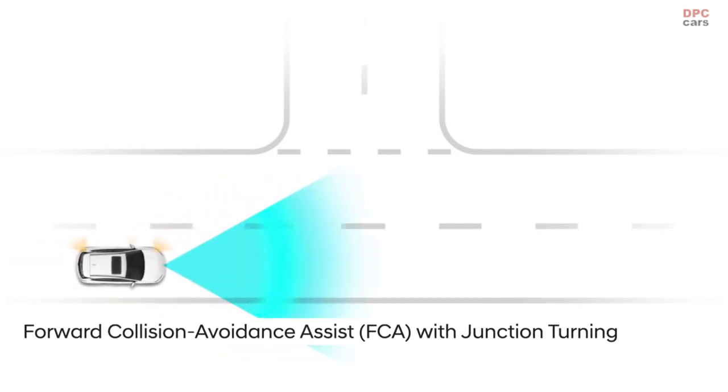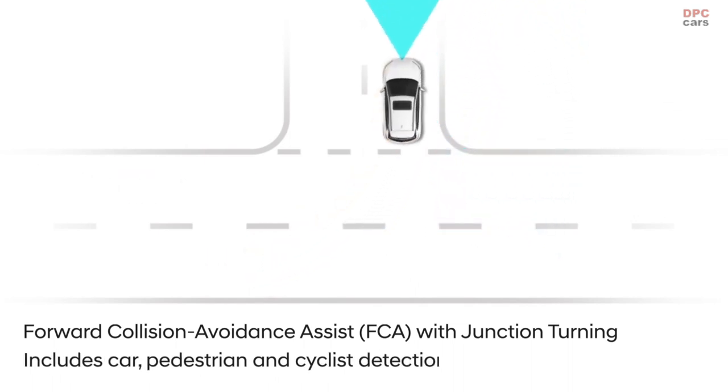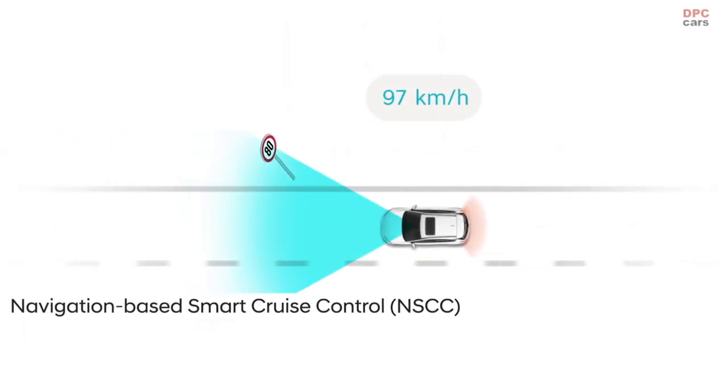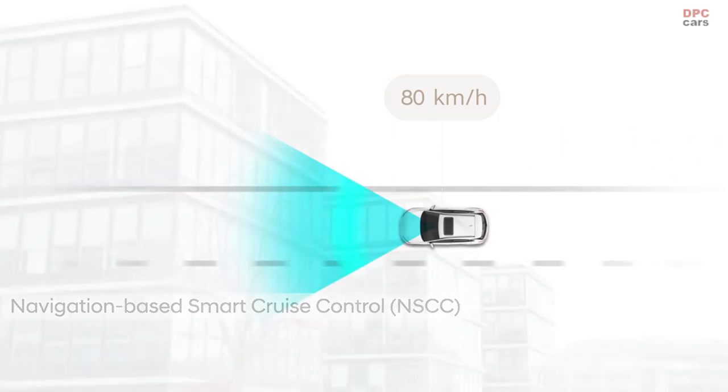Forward collision avoidance assist with junction turning can apply the brakes to prevent a collision when turning left at an intersection. FCA also includes car, pedestrian, and cyclist detection. Navigation-based smart cruise control adjusts vehicle speed autonomously when driving on a highway or expressway.